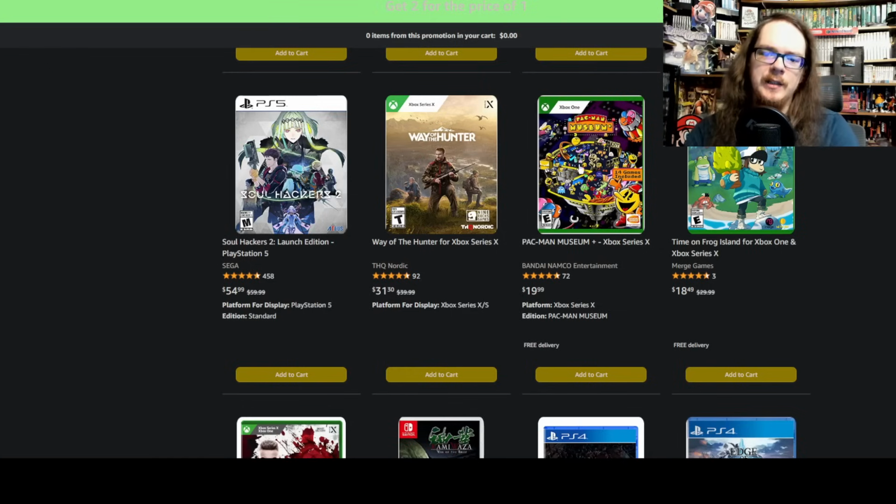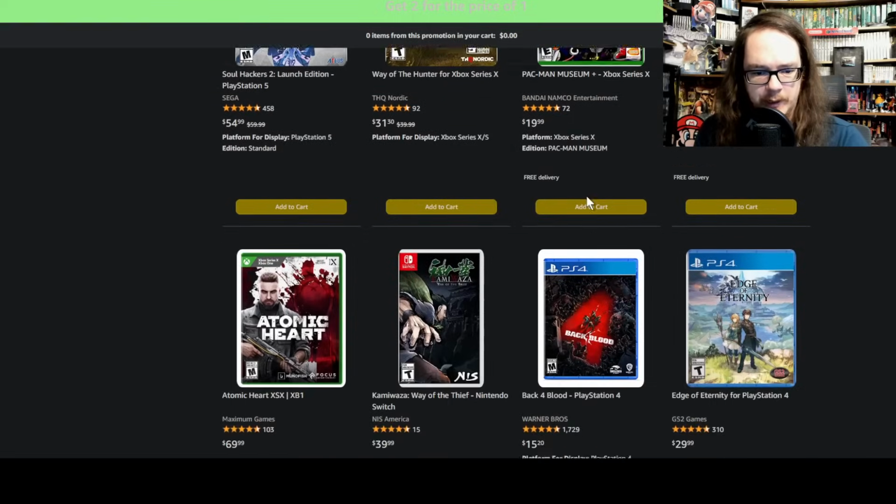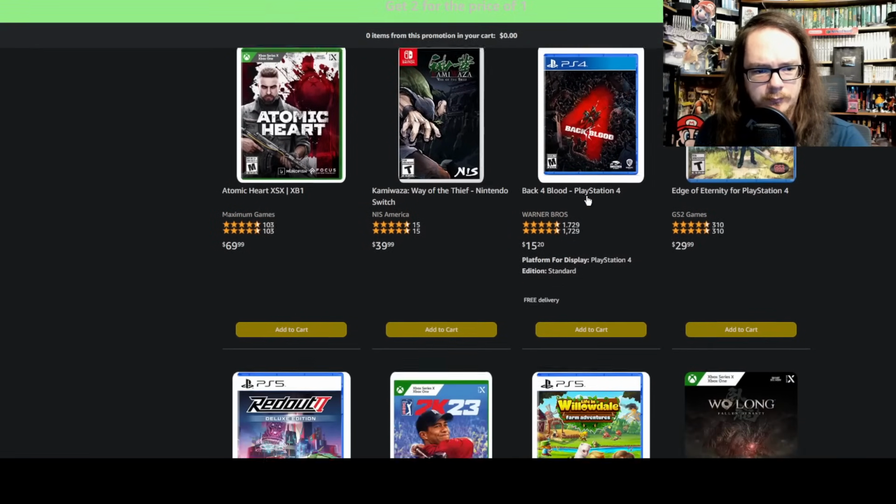Pac-Man Museum is kind of neat. This is like a little virtual arcade with a ton of Pac-Man games that you walk around in, and you play all the different games, and you collect like gotcha figures and stuff. It's actually kind of cool for $20, $10 if you can pair it with another $20 game. I'd say that might be worth it.